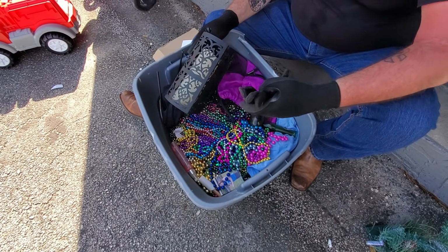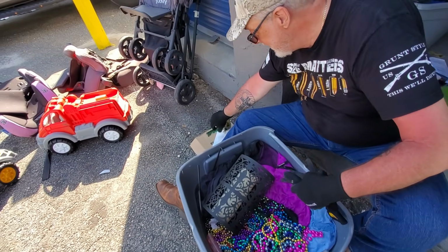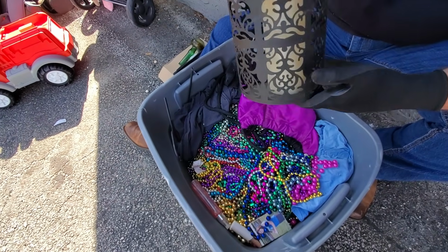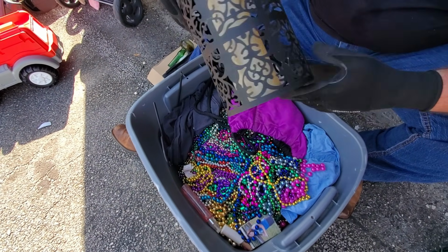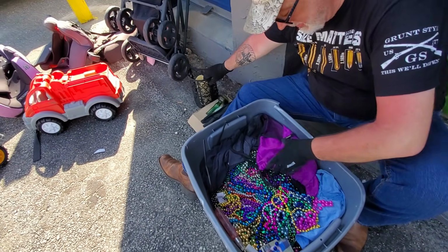Oh, okay. Yeah. Okay. Not sure. Surprised. Yeah. All right. Sconce. God, that looks exactly like the one that we got out of the last unit. Battery operated.